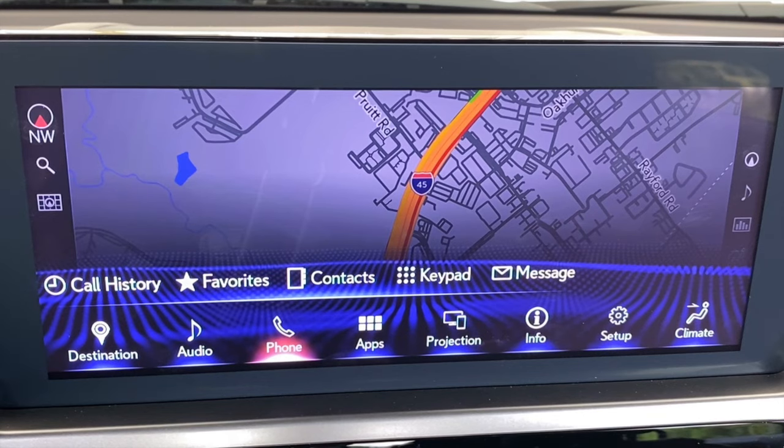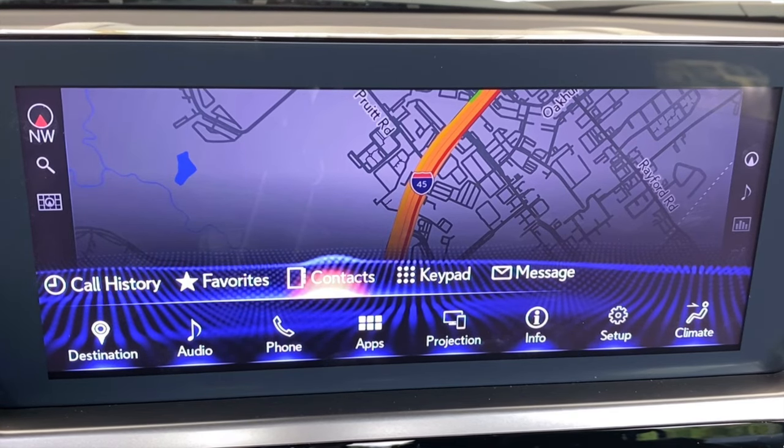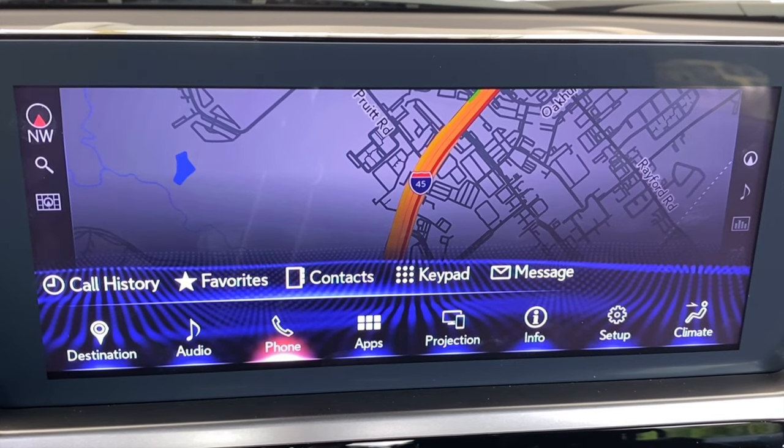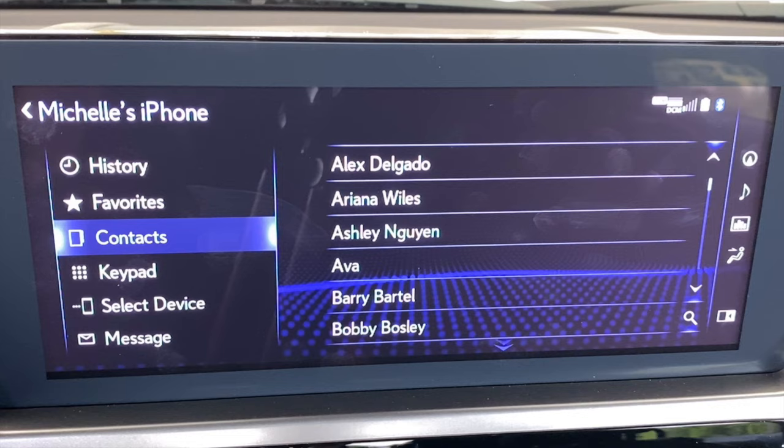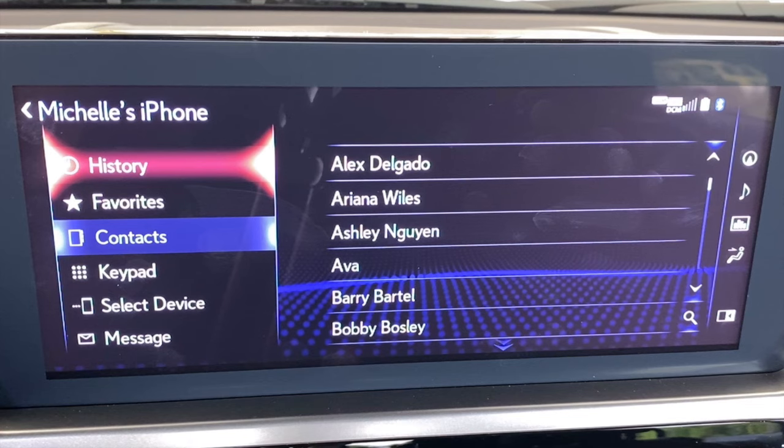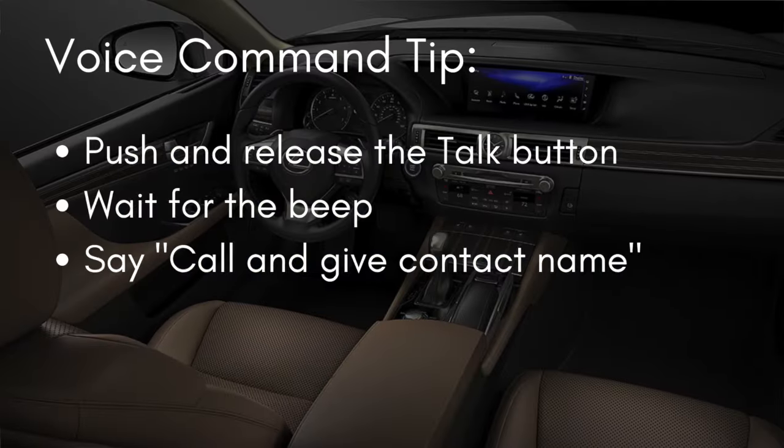Once you have a Bluetooth-enabled phone paired to the system, you'll have access to call history, favorites, contacts, a keypad, and even messages right in the shortcut menu. You can either select phone on screen or push the telephone off hook button on the lower left side of the steering wheel, and all of your phone controls will be on screen. Don't forget, the best way to make a phone call is always going to be by voice command.